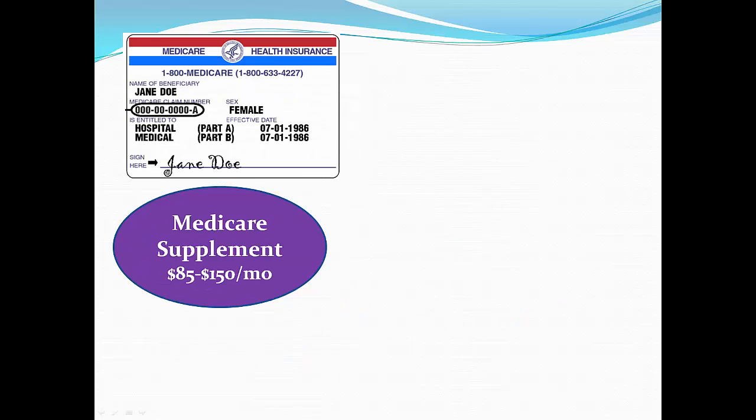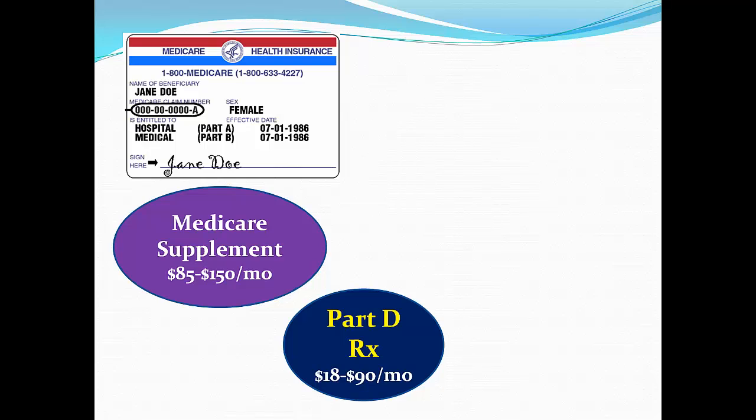So when a person gets a Medicare supplement, they then should get a Part D drug plan. Now, Part D is voluntary. You don't absolutely have to sign up for it, but if you don't sign up when you are first eligible, you will pay a penalty if you sign up for it 1 year, 2 years, 5 years after you were first eligible. You're going to pay a much higher premium.